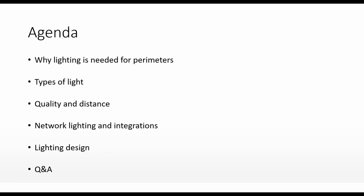So quickly, just to go through the agenda, we'll start off by looking at lighting, so why it's needed for perimeter fence lines, the types of lights that are available, why you choose one over the other, and how they can potentially complement each other, and so forth. We'll look at the quality and the distance of the light and how these two things affect each other. Network lighting and the different integrations that are available. And then we'll also go through the importance of lighting design. And then, as I say, we'll finish off with a Q&A. So hopefully there's some good questions, but hopefully not too hard ones.